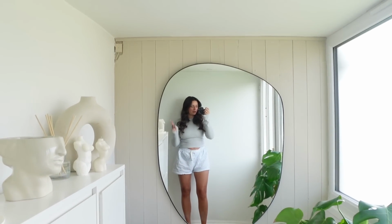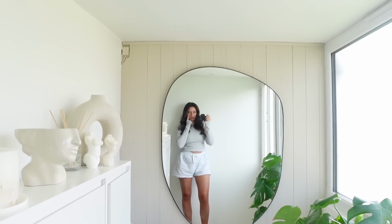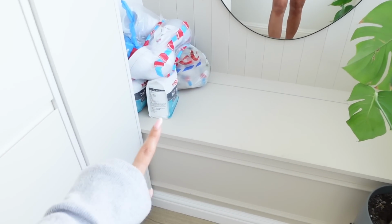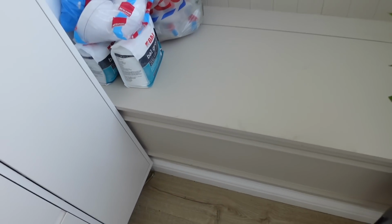But we have this mirror on the wall here, which I got ages ago from Zara Home. I'm not sure if they still sell it, but it is one of those irregular shaped ones. And then this is a bench that Brad built himself. It does get a little bit mucky because we sit here and put our shoes on and Bond jumps up here and stuff. But this lid does actually lift up and there is storage underneath, which is very, very handy.